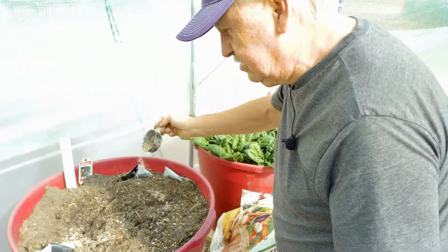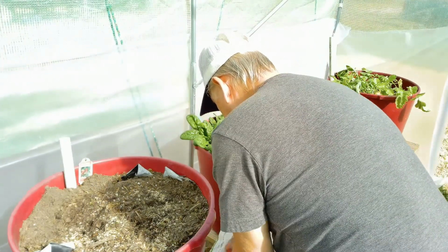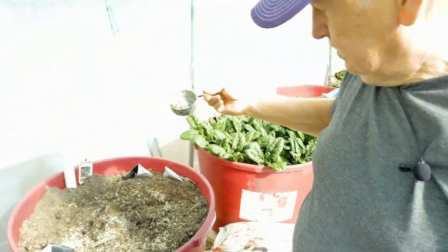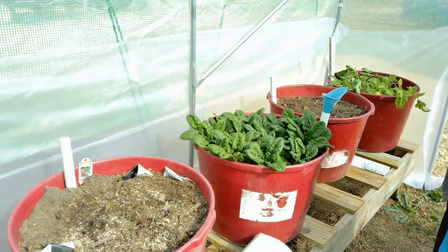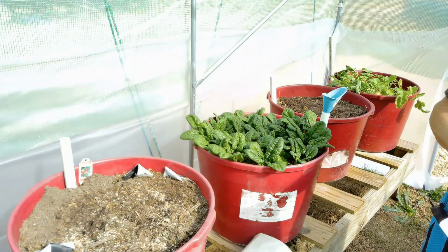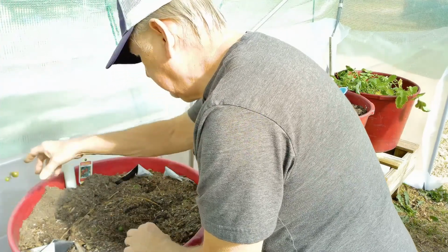Put some fertilizer in this one. Got another one right next to it. I'm gonna put fertilizer in. I'm gonna have to go to town and get some more. I'm about out. I'm gonna put some fertilizer over here in this one. Mix it in. Try to get these tomatoes out.